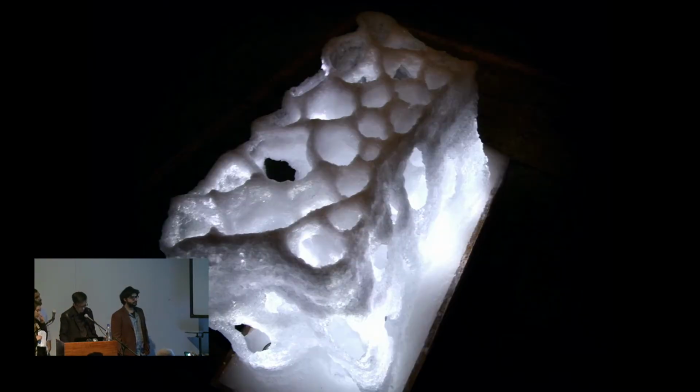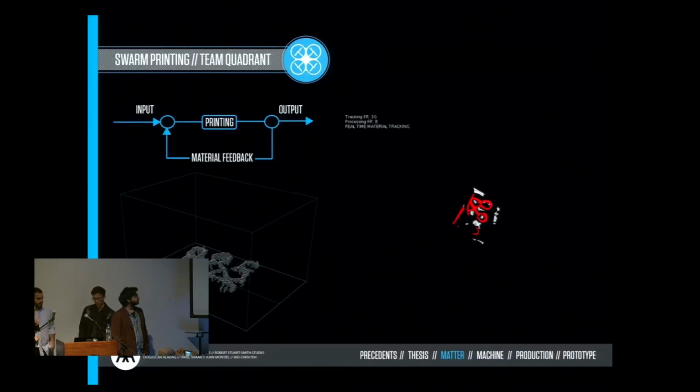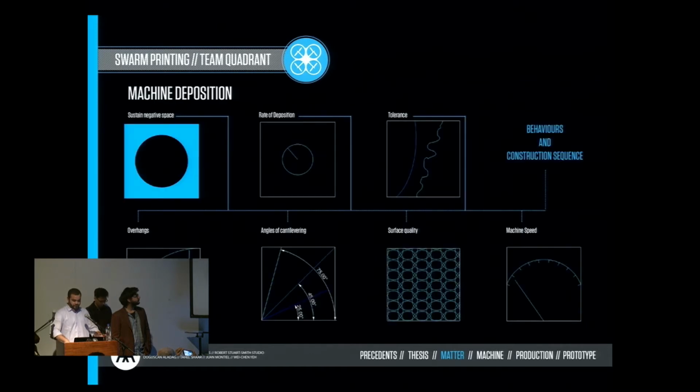So then, photos of the ice walls. Because of the unpredictable nature of the material, we also decided that it was necessary to set up a feedback system. So we use a Kinect to track a 3D point cloud of the material and feed that information directly into Rhino, where we correlated the scales to exactly match the real-life version.